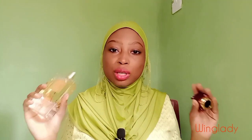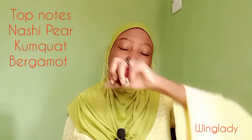But something that is constant in this perfume is amber. It is an amber perfume. If you love amber perfumes, you're going to fall in love with Anaabiyedh Rouge. It is such a quality Lattafa perfume that you don't get to see this kind of quality every day. It comes in 60 mils, so it's not even like the regular 100 mil Lattafa perfumes.